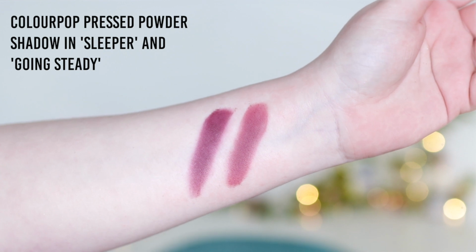I don't think the average person needs both of these shades. I don't think I need both of these shades, but it's one of those things when you're buying on Colourpop, it's hard to know exactly what the shades look like in person. And even though I was looking at a lot of swatches on the internet, I don't think I realised just how similar these shades were. So I don't need both of them, but I do think they're both really, really pretty.